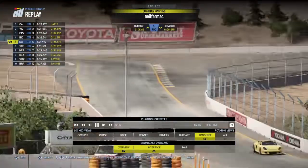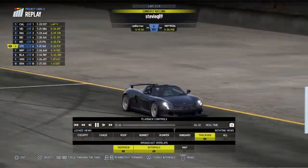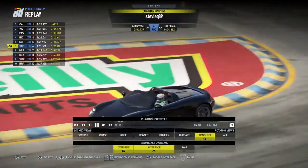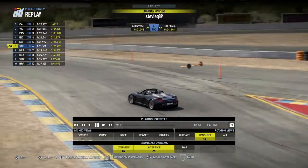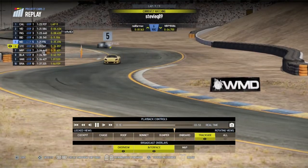Oh, we've got a car off! Stevie's lost it! I would imagine he put too much power on the way out because there was no one around him at all. So Stevie makes his own mistake and down to 6th place. Neil given a gift up to 5th. Let's see if they can hold on to it through here.